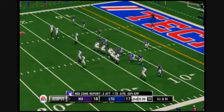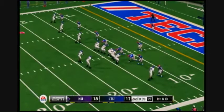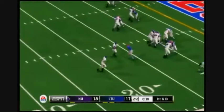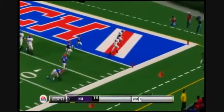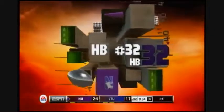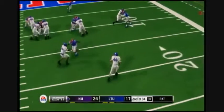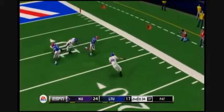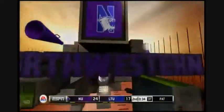Here we go. Down. Pitches back. Touchdown, Northwestern. This guy seems to make things happen no matter what kind of space he has to work with. All he needs is a little crease of daylight and forget about it.